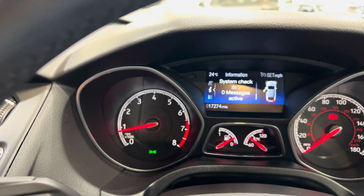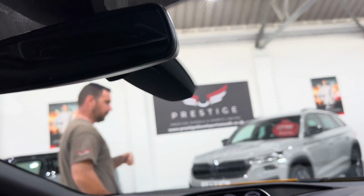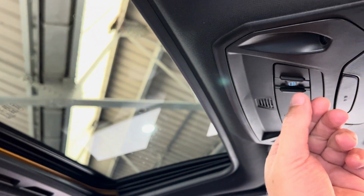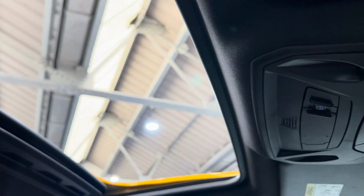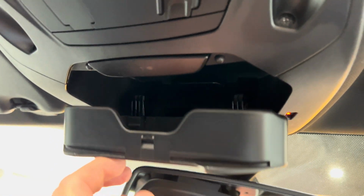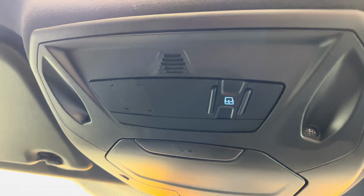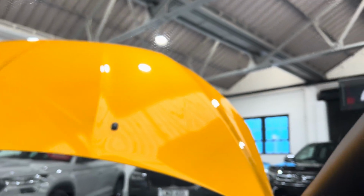So I'm just going to turn that off. Oh, while we're in here, actually, let me just turn it back on. I haven't shown you the sunroof. So let's show, there's the button there. Thank you, Dan. It's the sunroof. And we've got a little holder for sunglasses here. And all of this is in really nice condition. I mean, it really is immaculate. There's no scratches anywhere. Right, let's jump out.